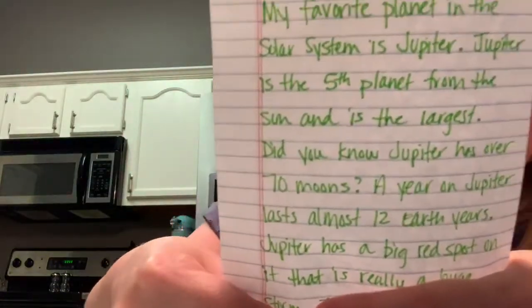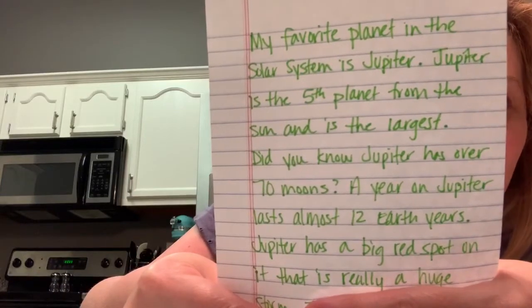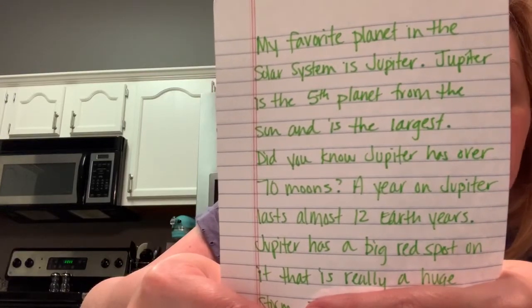These were my fact sentences that I wrote. Notice the adjectives I used: red, big, huge, largest. And you know what else I did? I asked a question in the middle, but with information in it. Did you know Jupiter has over 70 moons? You can do that as well, like we used to in class. It makes your writing interesting because you're talking to your reader. Here's my other story to give you another example.